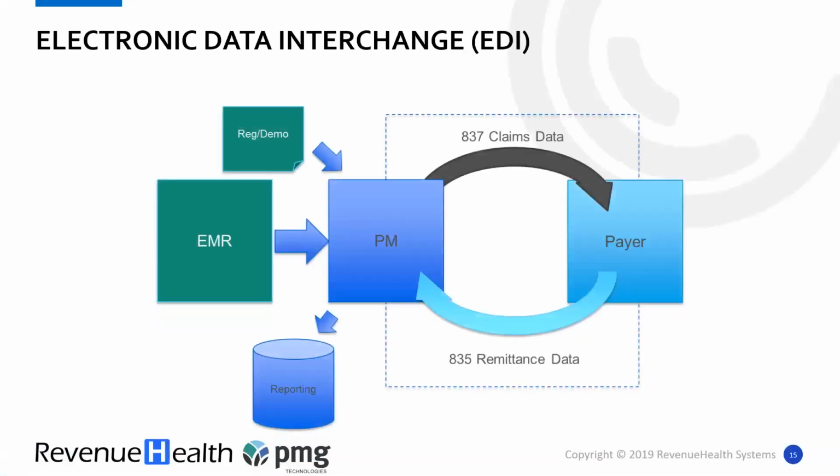So the first thing that's important to understand is some of the EDI. If you're not intimately involved with the billing process every day, you have an EMR and a practice management system, and you may be on an eClinicalWorks EMR and an Allscripts practice management system. We've seen it. They could be made by the same system, but there's a process of getting your charges out of your EMR into your PM. There's a process at the front desk to get registration and demographic data into the PM.